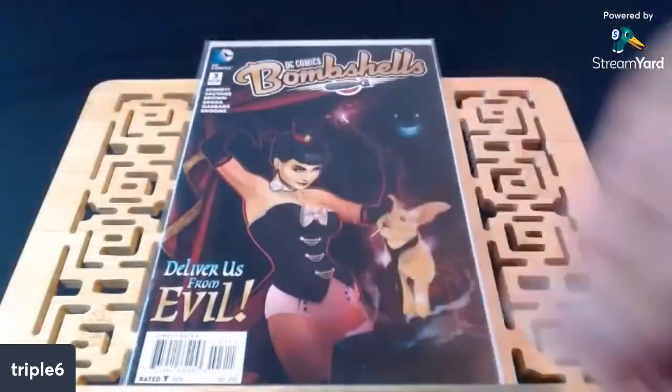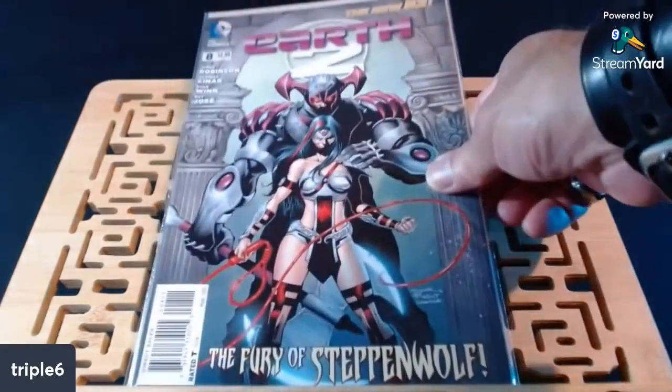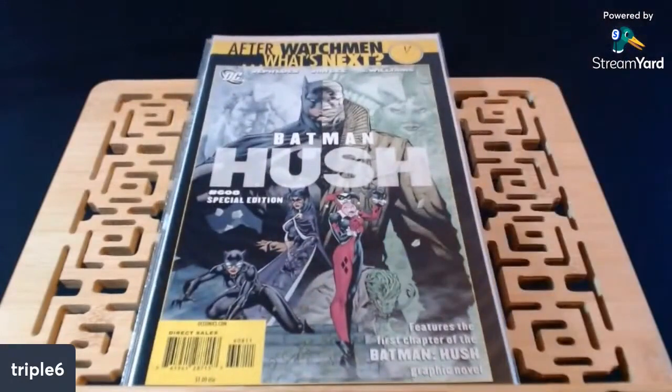Still picking up these Bombshells, more so just covers that I think I don't have. This is DC Comics Bombshells number 3. Just a cover buy for me, Earth 2 number 8. I wish this was the real deal, that retailer summit incentive, but this is that Batman Hush 608 special edition.